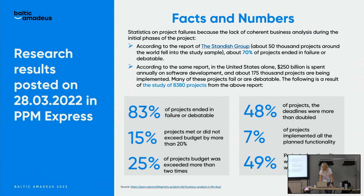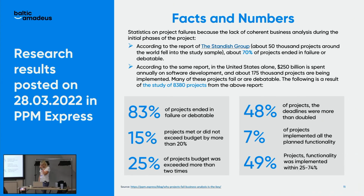I also found one research that was carried out 1 year before. Here are more facts and numbers. This research was published on the Project Portfolio Management website. According to it, it is a big strategic mistake not to do a business analysis, especially in the initial phase where the scope, high-level requirements or needs, timeline, and roadmap have to be defined. This study covers more than 8,000 projects, and we can see that if there is a lack of coherent business analysis, either the project ends in failure, or the budget is exceeded, or the scope is not fully implemented. Yeah, and that's of course not good.